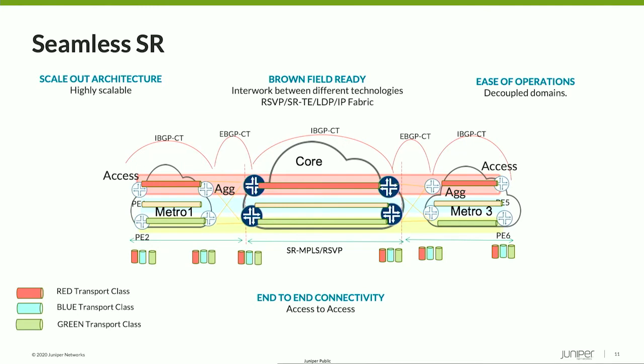Now let's switch some gears and talk about some of the distributed architecture we are working on, and it's called Seamless SR. This one is really interesting because it's a natural extension to Seamless MPLS architecture, which is widely deployed. So think of it as a network of networks, where multiple completely independent networks are glued together through BGP Classful Transport.